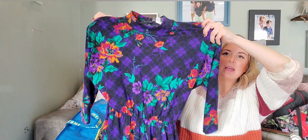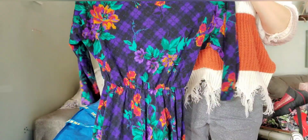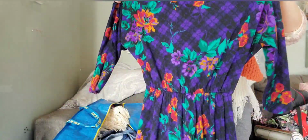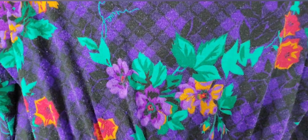Okay, this is a fun one. It's an interesting dark floral, but it's kind of giving me spooky vibes because it's black and purple. And has shoulder pads, so I'm guessing it's 80s. But it's got a high neck, elastic waist, midi. It goes like mid-calf. I'm guessing at one point it had a belt. I don't see any loops, but a lot of times these would come with like a statement belt almost, but maybe not because the pattern is so bold.